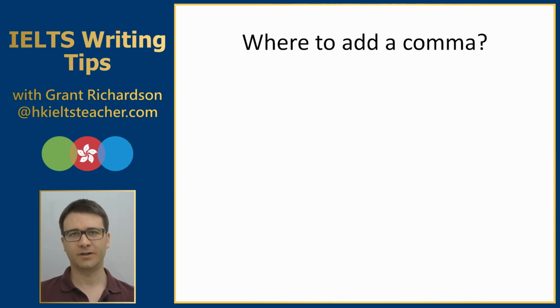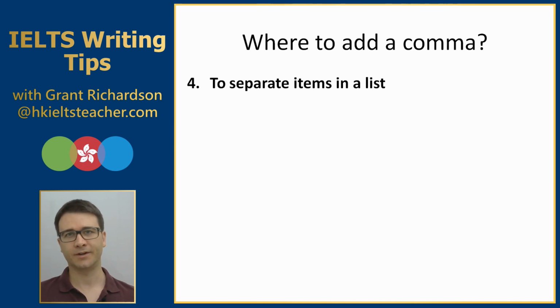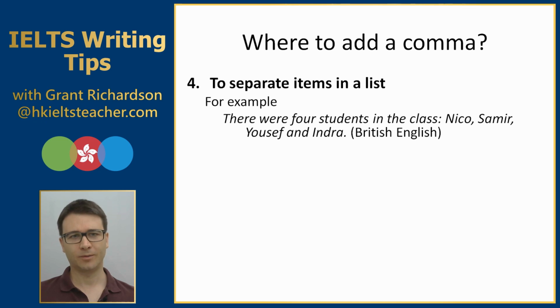And another place where you need to add a comma is to separate items in a list. And this one's not too difficult. You probably already know it. For example, there were 4 students in the class. Nico, comma, Samir, comma, Yusuf, and Indra.